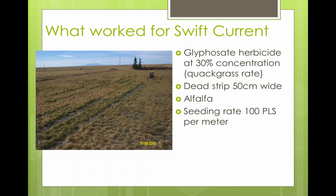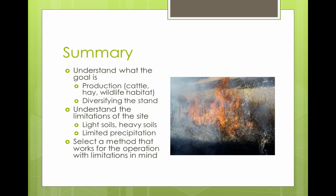Anyways, so that's what worked at Swift Current under our dry conditions. So in summary then, the points I'm hoping to have gotten across to you, and at least give you some food for thought, is you need to understand what the goal is. Are you looking at production? And is that production aimed at hay or cattle grazing, or even wildlife habitat? Each of these you need to take a slightly different approach to what you want to do.